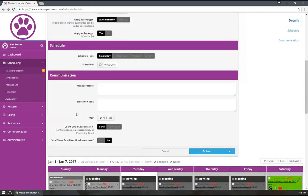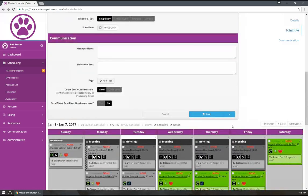Nothing's changed, but one thing I did want to show you that is new is you have save, and then you also have other options. One of those new options is save and invoice. So for those times when you immediately want to invoice someone, you can just use that save and invoice button, and that'll save you that whole step of going to the invoices page and going new. That'll save you a whole lot of time.